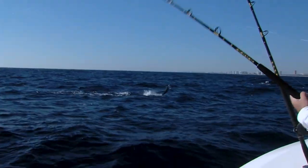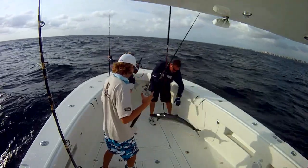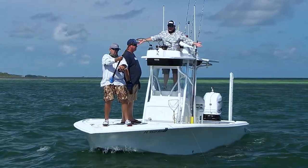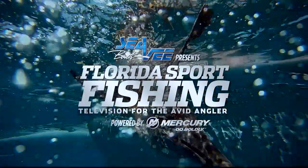There's a sailfish. Already got a bite. Ridiculous. Another one on, another one on! That's what it's all about right there. Nice jump! Oh, look at that, look at that.